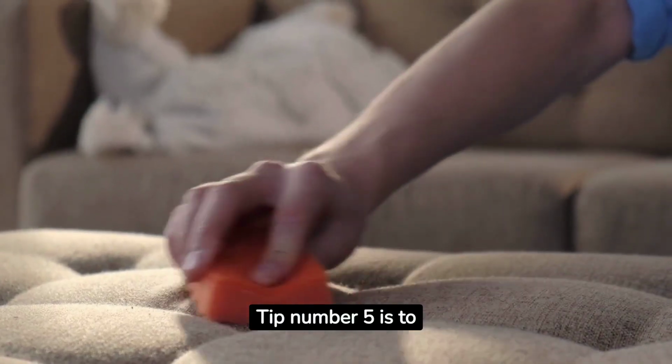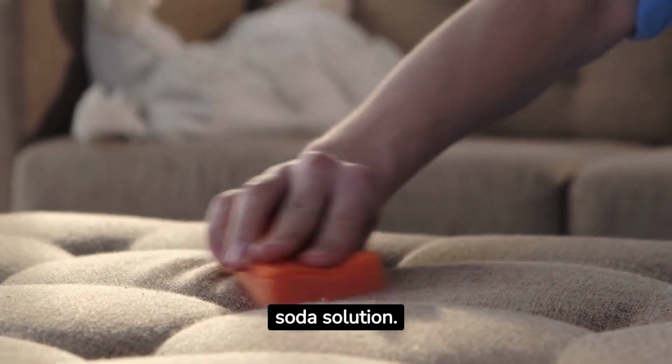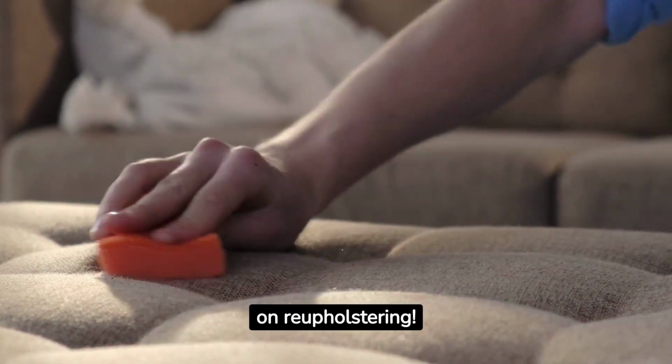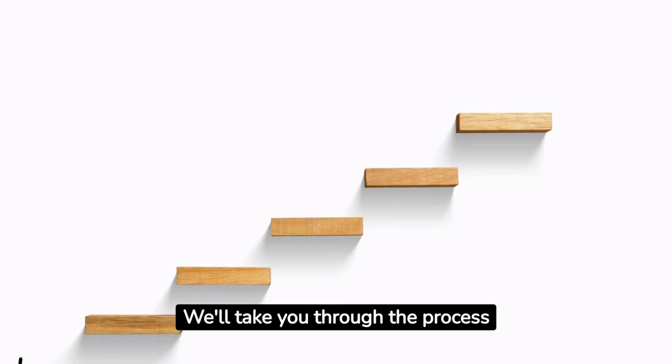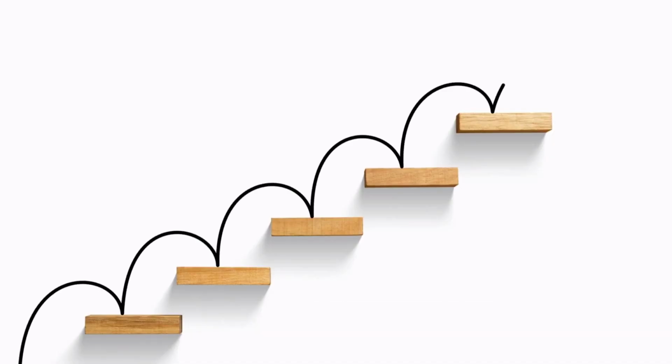Tip number 5 is to make your old upholstery look like new with a simple washing soda solution. No need to spend money on re-upholstering. We'll take you through the process step by step and show you some incredible results.